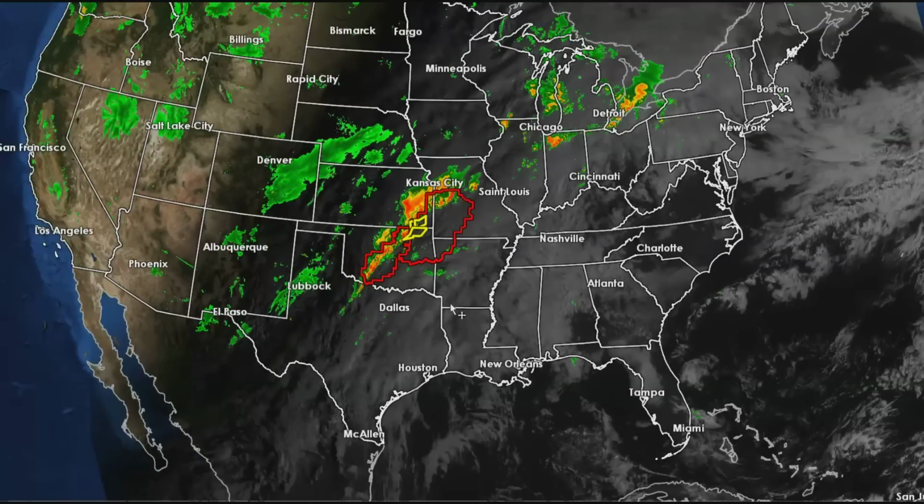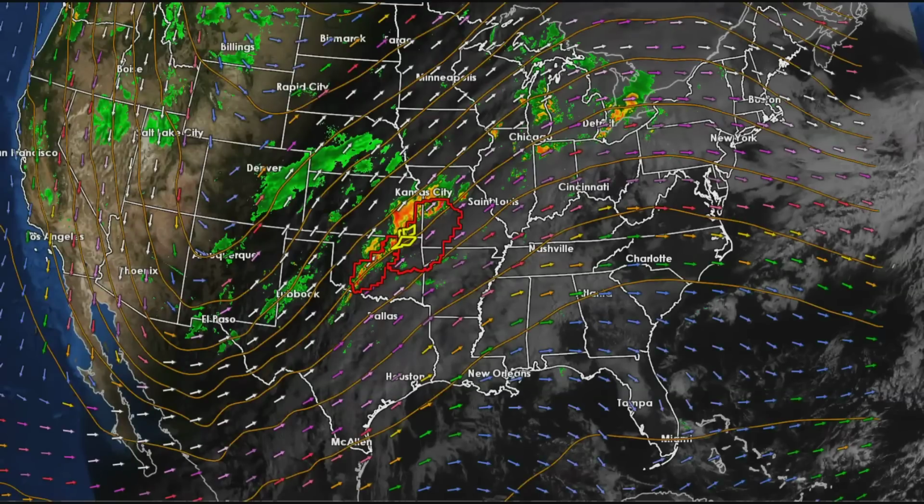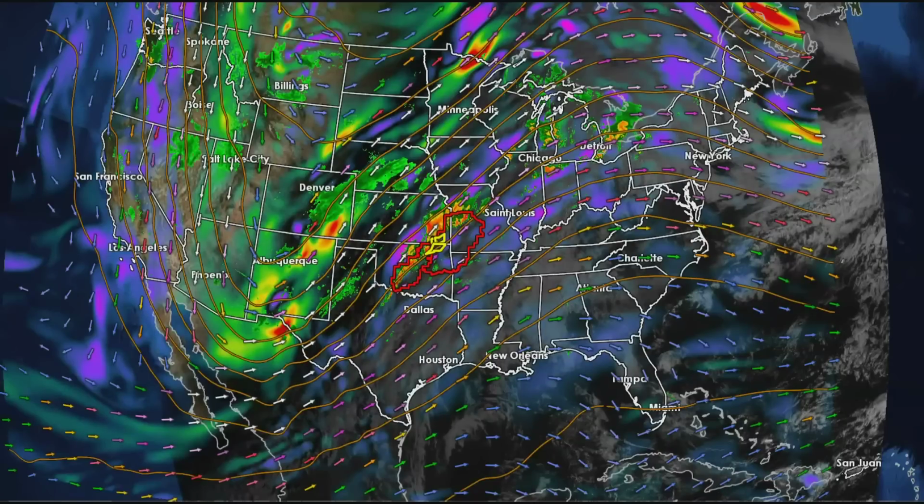So let's start with what's going on right now. You see the U.S. map. We've got a couple tornado watches in the middle of the country, southwestern Missouri, most of Oklahoma. I'm going to throw a couple features on here to give you an idea of what's going on. We've got this big 500 millibar trough, which you can clearly see digging in across the Four Corners region. And then you've got a piece of energy at the base of it, this vorticity maximum. And then you see these winds, these arrows. These arrows are at the jet stream level.